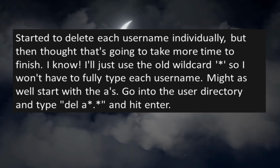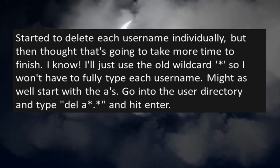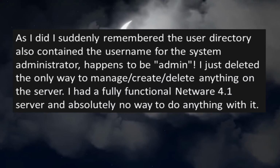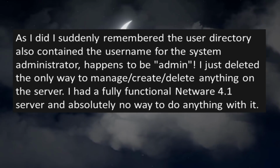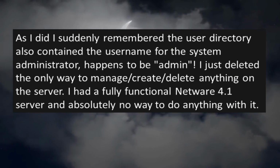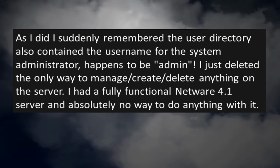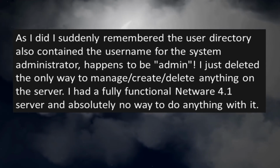Might as well start with the A's. Go into the user directory and type del A asterisk period asterisk and hit enter. As I did, I suddenly remembered the user directory also contained the username for the system administrator. Happens to be admin. I just deleted the only way to manage and create and delete anything on the server. I had a fully functional network 4.1 server and absolutely no way to do anything with it.